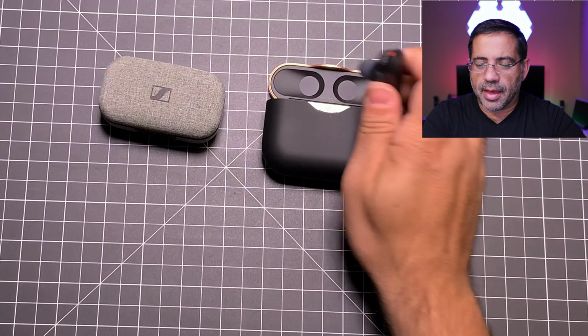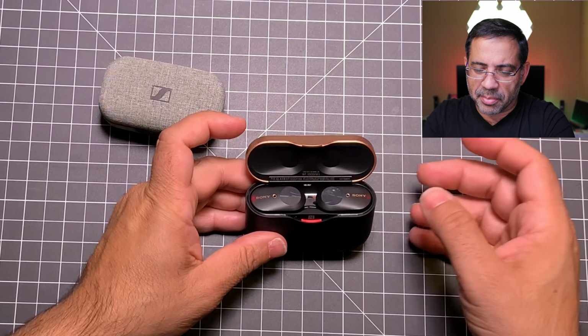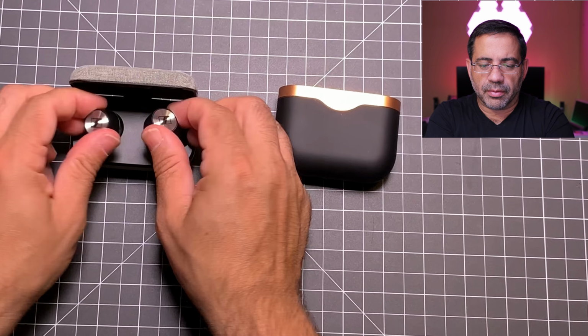As I put them back in the case, you'll notice that the case does have a magnetic lock, so they just snap in place just like that. And the Sennheisers are also magnetic. So we'll go ahead and open these up, and we'll take them out. As I put these on, I get a female voice letting me know that the power's on, and it gives me a confirmation that it's connected, but it does not tell me the battery level. So this is what they look like.